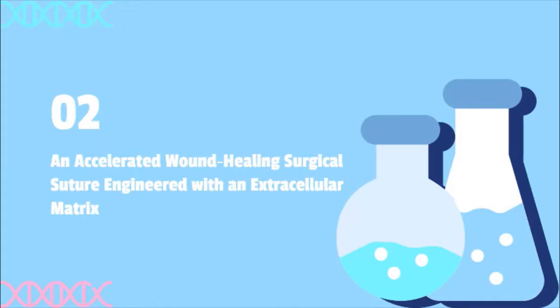The second article is about biocompatibility of dissolved materials, and I personally decided to focus on the accelerated wound healing with extracellular matrices on the surface of surgical sutures.